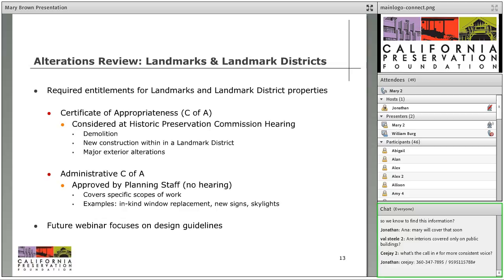Also, new construction within a landmark district. Let's say there's a vacant lot or a property has been destroyed. A permit for new construction would also require a C of A at the Historic Preservation Commission. And the purpose of this is to ensure that new construction is compatible with the character-defining features of the landmark district.